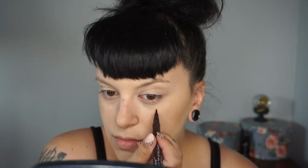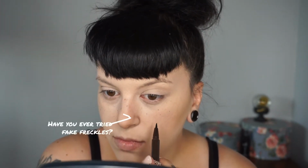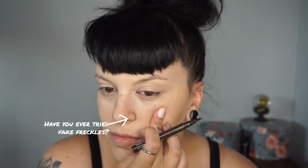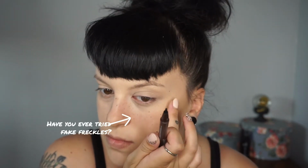And you kind of want to think about where you're placing your fake freckles and how natural you want it to look. It's very easy to go overboard with fake freckles, so try to use the least amount of pressure when applying the eyeliner to your cheeks and nose. And then I just use my fingertip to kind of press it in and tap out any excess color because I really want it to be not too opaque.